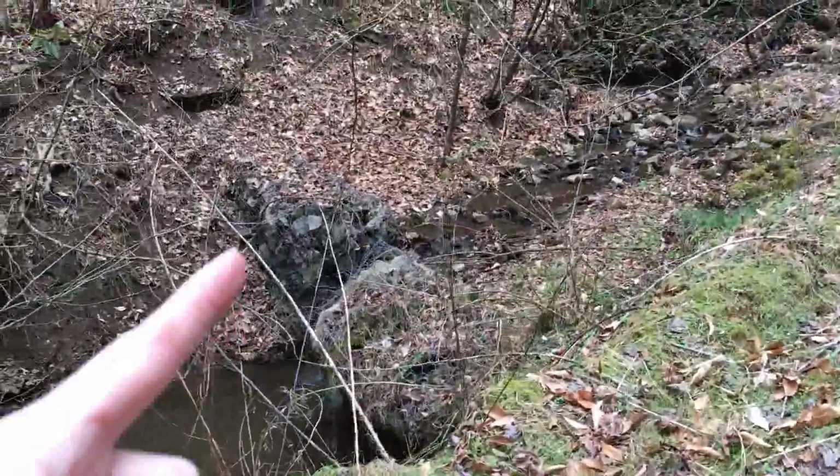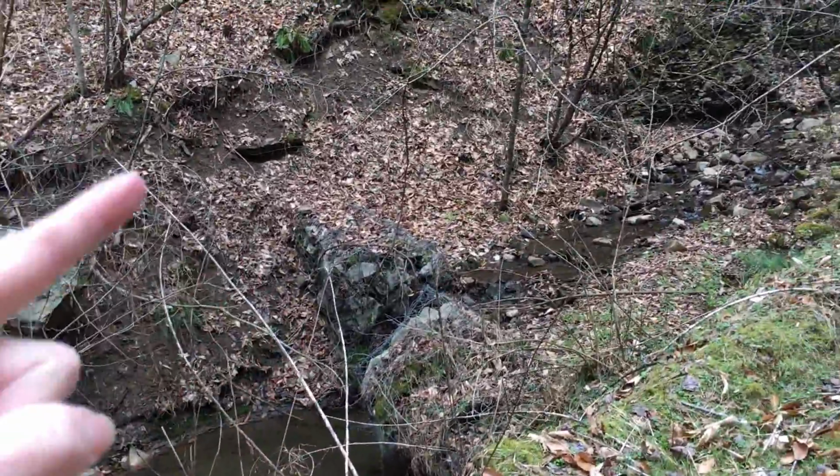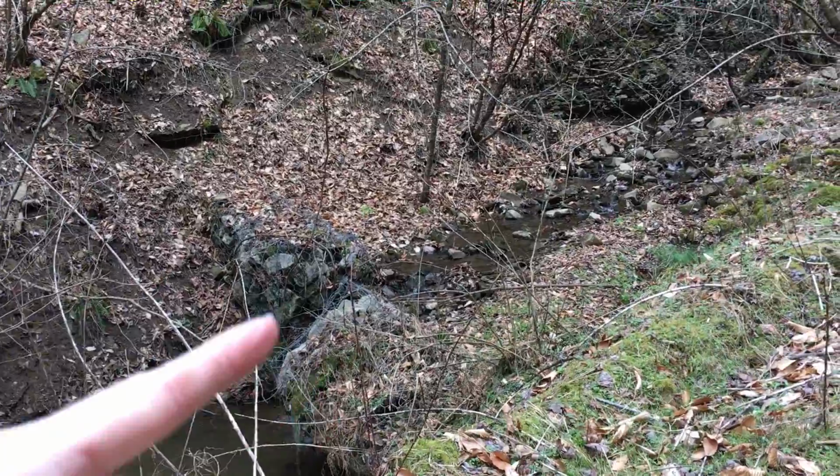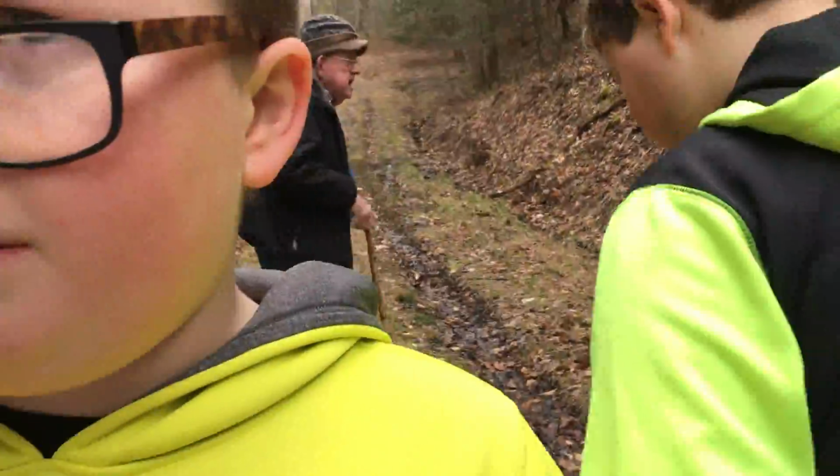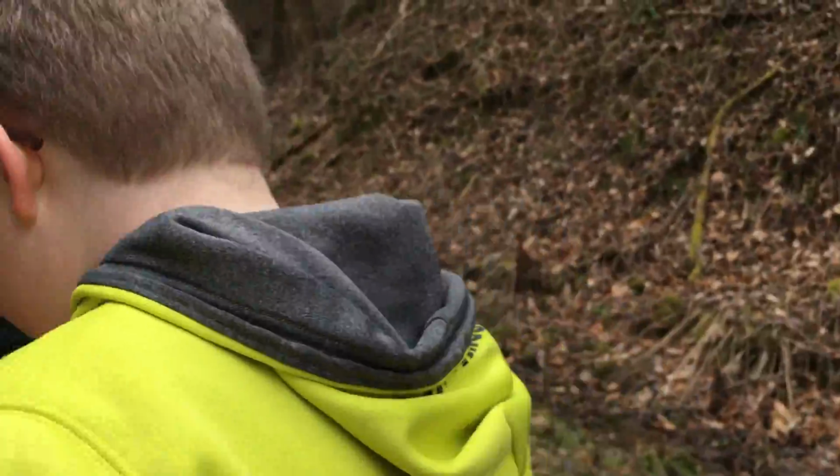Yeah, so what do I do with this? It was put in to try to prevent erosion. What do I do with the rock? I want to keep it. No, let's walk.